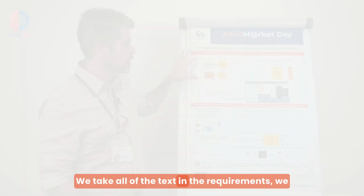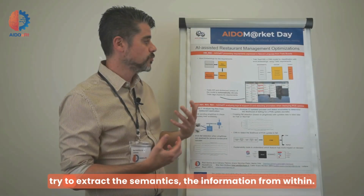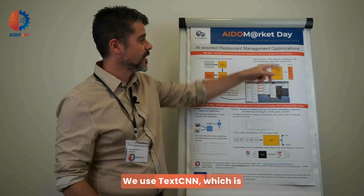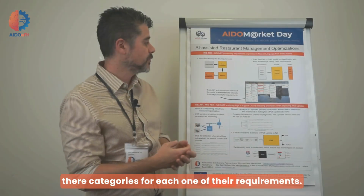We take all of the text in the requirements, we generate some word embeddings with AI tools, and then we try to extract the semantics, the information from within. We use text CNN, which is a CNN model for classification, and using this we generate embeddings and from there categories for each one of the requirements.